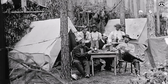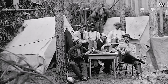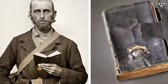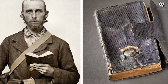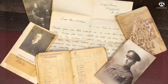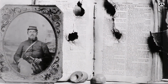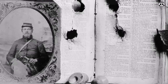Writing materials were common: sheets of paper, envelopes, and pencils, allowing men to send letters home, record their thoughts, or write poetry and prayers. A small Bible or religious tract was frequently included, reflecting the strong role faith played in many soldiers' lives during times of hardship. Diaries were another treasured item. These handwritten journals often contained day-by-day accounts of marches, weather, meals, and thoughts about home or the uncertainty of war. Today, these diaries provide valuable first-hand insights into daily soldiering during the Civil War.